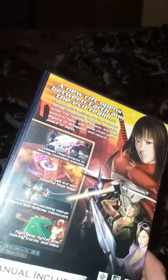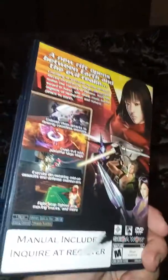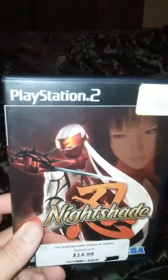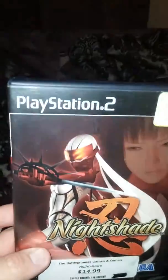And the last one that we have here is the most expensive of the bunch, the $14.99 Nightshade for PS2. I guess basically it was supposed to be a spin-off of Shinobi, as Shinobi was kind of challenging. And it said here that the manual was included. Inquire at the register, which I forgot to do. I remember seeing this on the back of the box, but I didn't say anything while I was there. So yeah, I don't have the manual. If I can hold on to the receipt and take it back, hopefully maybe they'll give it to me. But yeah, that was my bad, my fault.